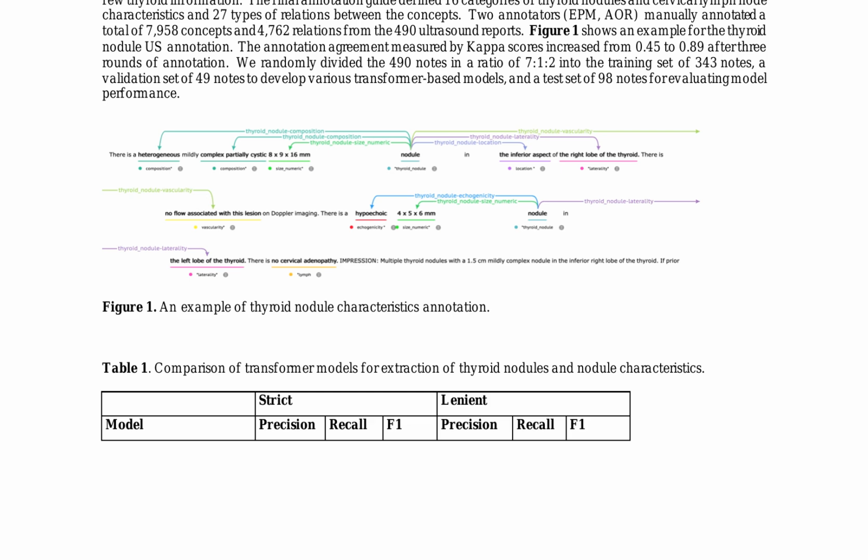The final annotation guide defines 16 categories of thyroid nodules and cervical lymph node characteristics and 27 types of relations between concepts. 2 annotators manually annotate a total of 7,958 concepts and 4,762 relations from the 490 ultrasound reports, with annotation agreement measured by kappa scores increasing from 0.45 to 0.89 after 3 rounds of annotation. The dataset is randomly divided into a training set, validation set, and test set for evaluating model performance.